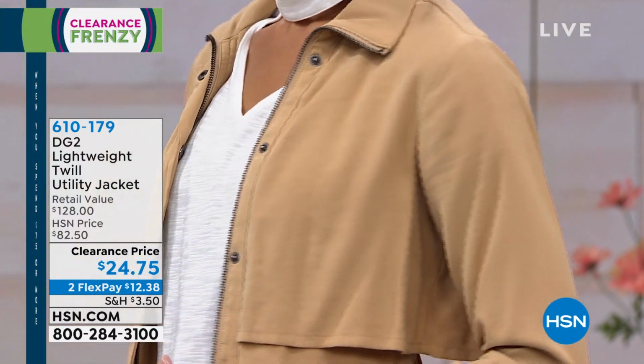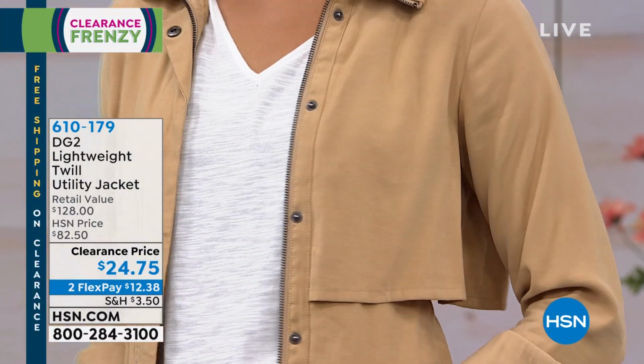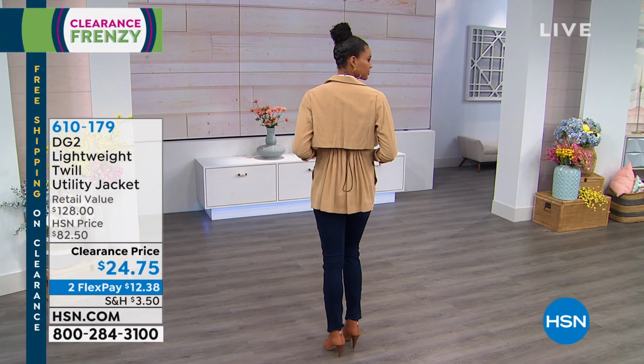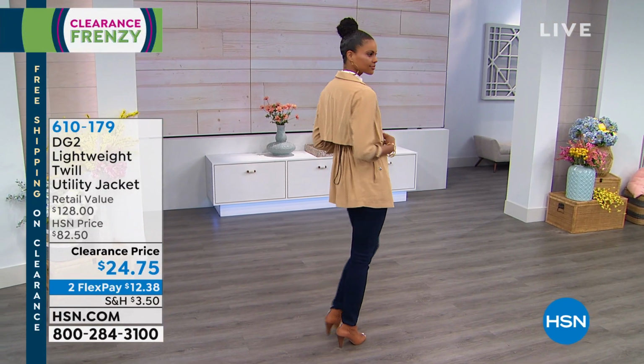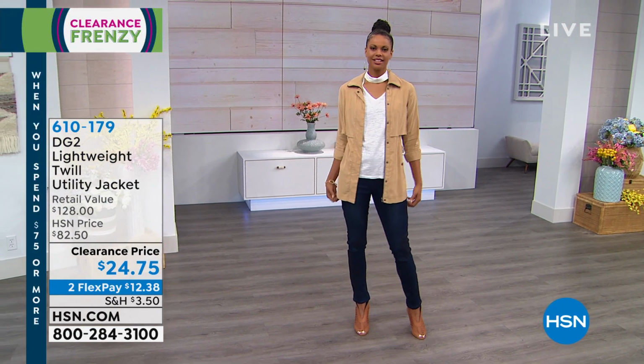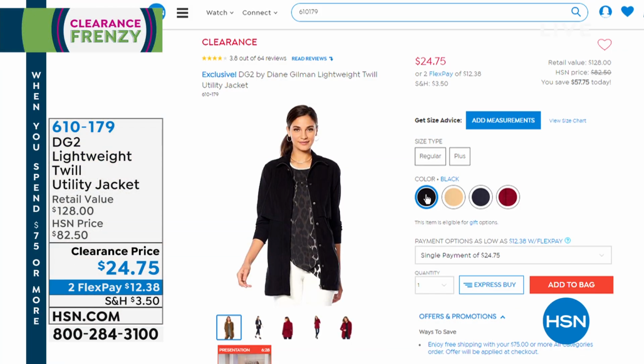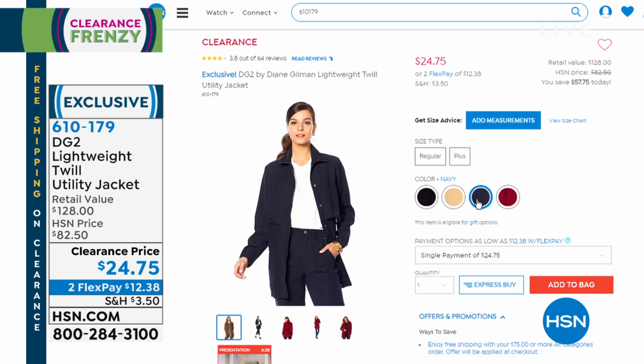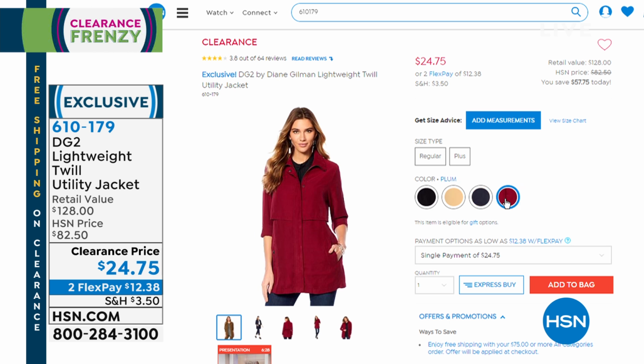That's a $128 jacket. Do you look at the price? It is $104 off of the retail price. It's $24.75. It's the first and only time you're gonna see it at that price. $12.38 on Flex. We do have 4 colors available. We have it in black, khaki, that's the one that Victoria was wearing, navy, and plum. Those are a beautiful one to be able to wear, nice and lightweight as well.